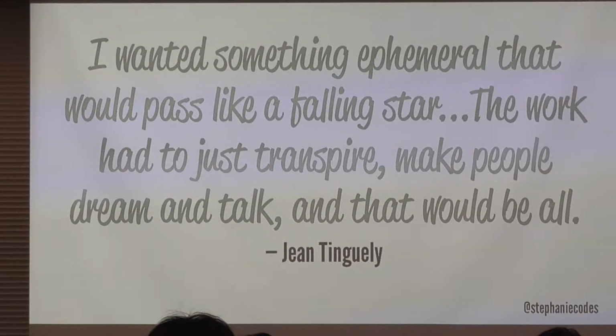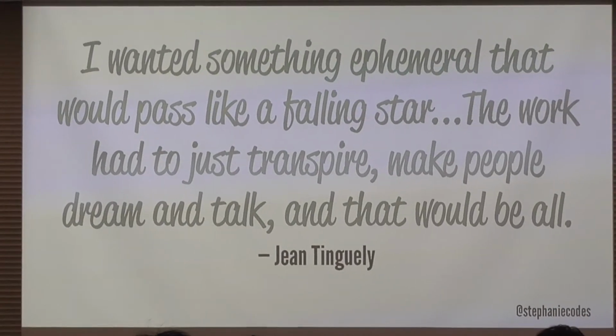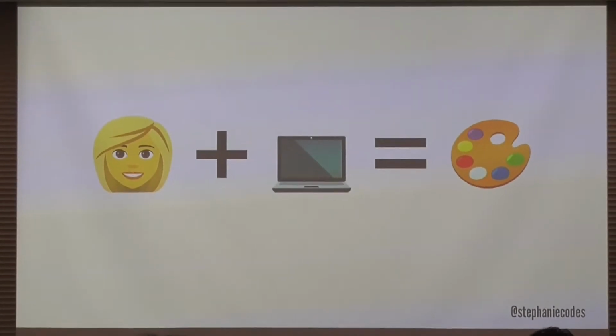And when I was at the exhibit, I saw this quote. It says, "I wanted something ephemeral that would pass like a falling star. The word just had to transpire, make people dream and talk, and that would be all." And I really like this idea of creating this really temporary art experience that's spontaneous and it connects an artist with the viewer. And it's only meant to bring joy and inspire for a really, really short amount of time. So I was really excited by all these ideas.